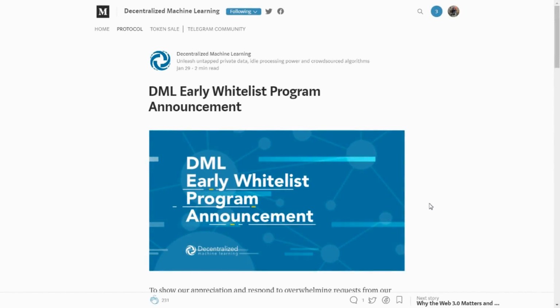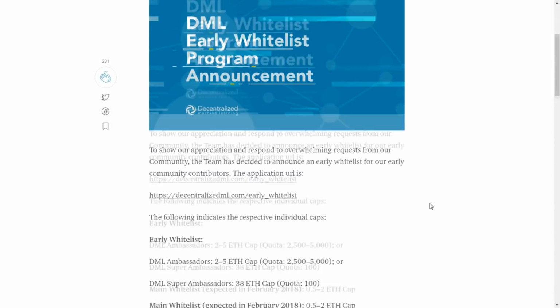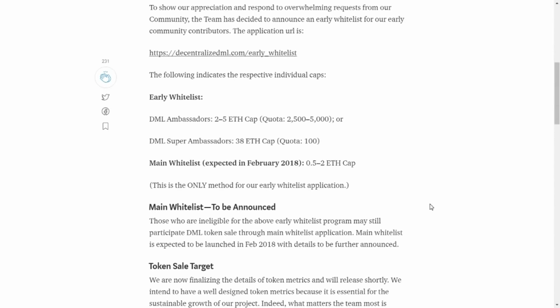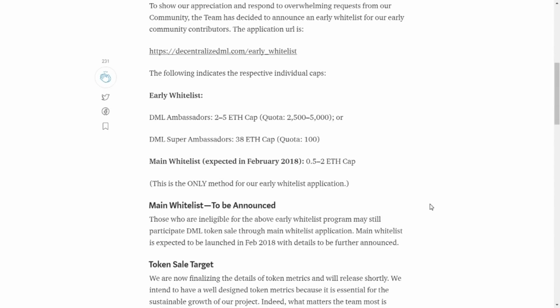So the token metrics have not yet been released, so I can't finalize this section. However, they have a whitelist, and you have to be on the whitelist in order to participate in this ICO. The early whitelist consists of two tiers. There are DML ambassadors, and they will receive a 2 to 5 Ether individual cap for the ICO, and the quota for those is 2,500 to 5,000 people.